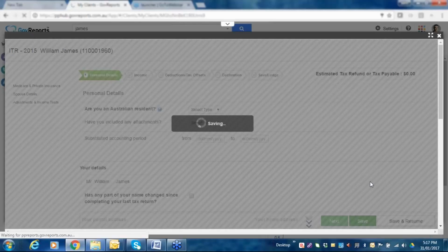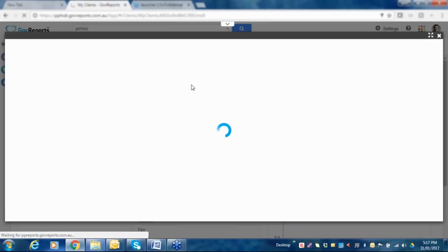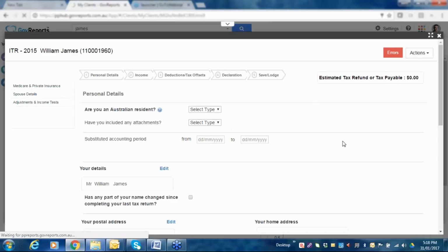The key feature is you can do a fully automated upload or a semi-upload from the ATO pre-fill. At the moment, because we're doing 2015, we've got a semi-upload, which is where you download the pre-fill into XML, save that, and then upload it into the form. So you get everything that the ATO has, all pre-filled into the tax form.